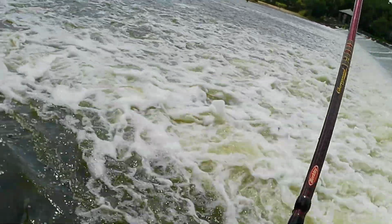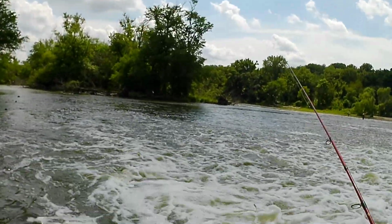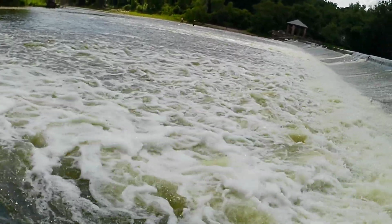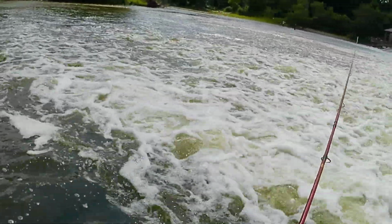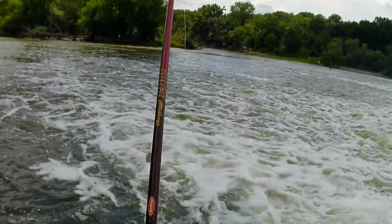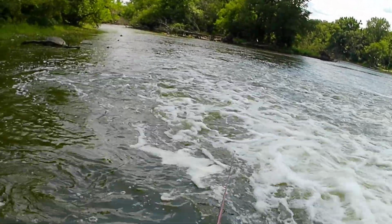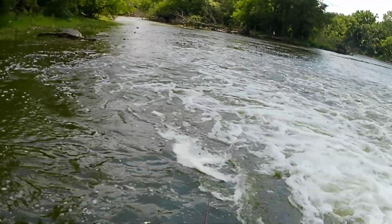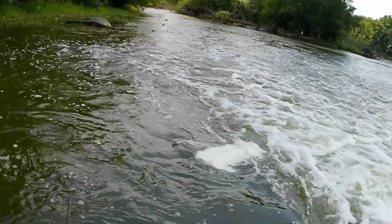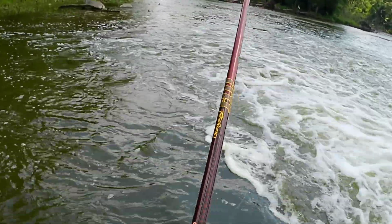I don't know how well this is going to work because it doesn't really do anything. You got to kind of do it yourself. Wow, this is really loud. The water is pretty strong. It'll be interesting to see if we get anything on this thing. See, it's not real heavy. It doesn't get under the water real good, I don't think.